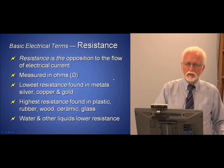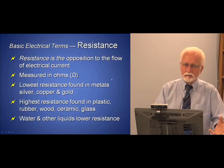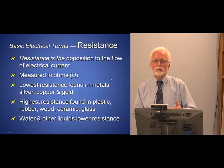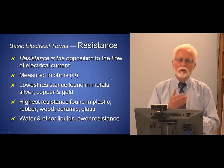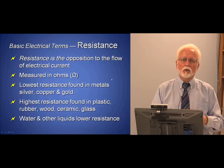Water and other liquids have a tendency to lower electrical resistance. This is why if you stand in a bathtub and you hold a toaster, you're going to get electrocuted, because you're in water. Anytime you're in water, your resistance goes way down. So anything that's wet has a lower resistance.